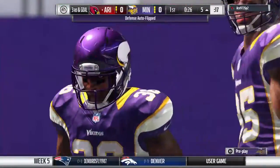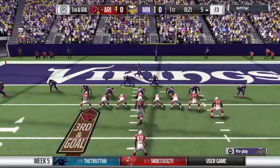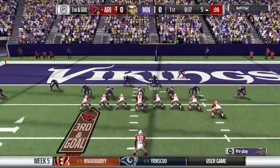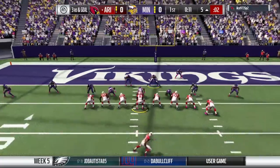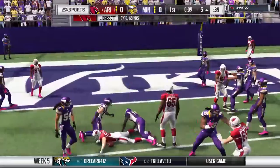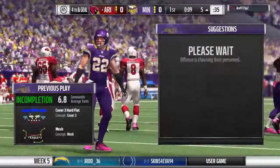From the 5-yard line, will this opening drive yield 6? This is third and goal. This is 3rd and goal. Brissett. And incomplete. The contact made the ball roam free and brings up 4th down.